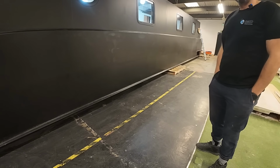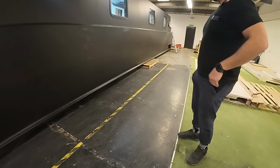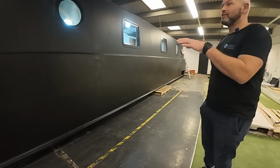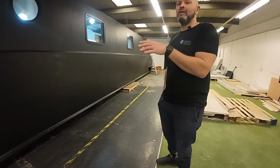And in terms of costing, how much are you looking at charging for these? So this one, if anybody's interested, as it's the first and it's the introduction boat, we're doing this for 180,000.